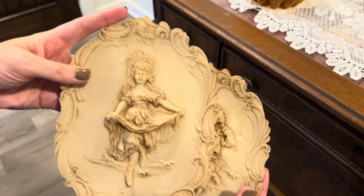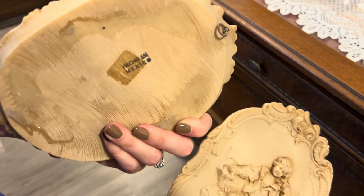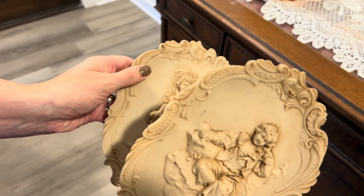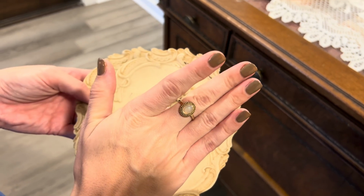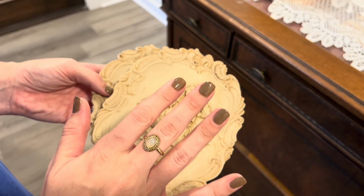So I did end up going back to get these plaques. They were $12 for the pair. I did have to get some cash to come back in and see her. I also got this cute little vintage ring while I was in there. It was just $2. So I paid her for that one too.